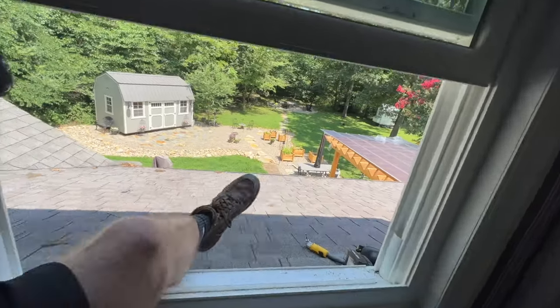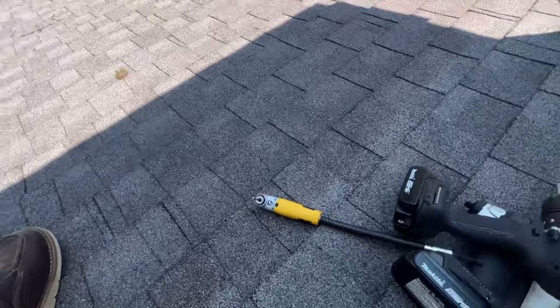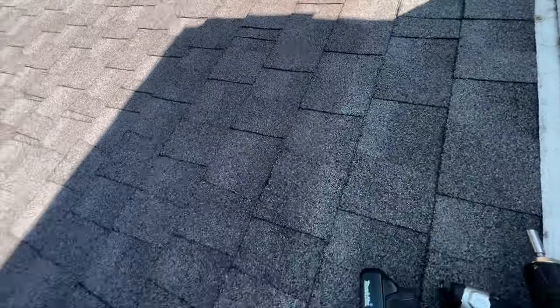So now we're at the point where we have to use the window here. Start with this leg. It's like doing the limbo. Oh God, and the splits.